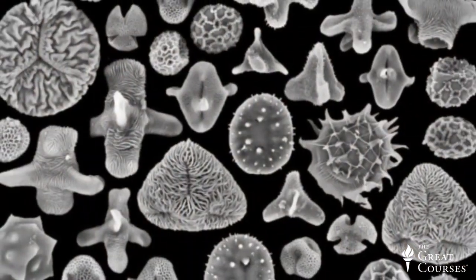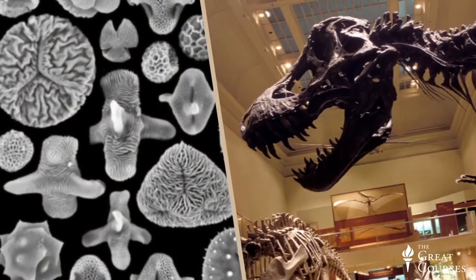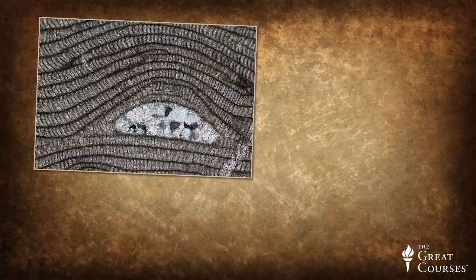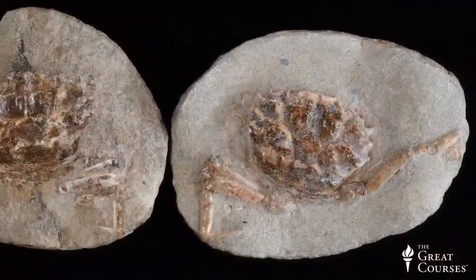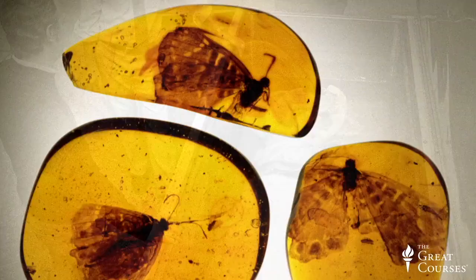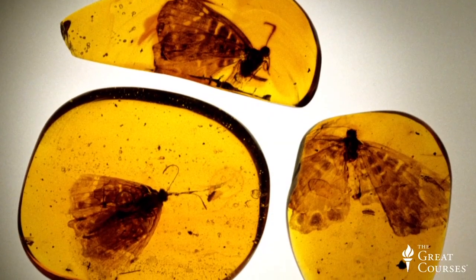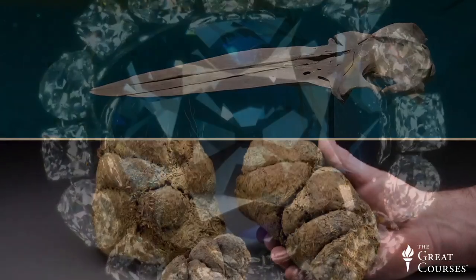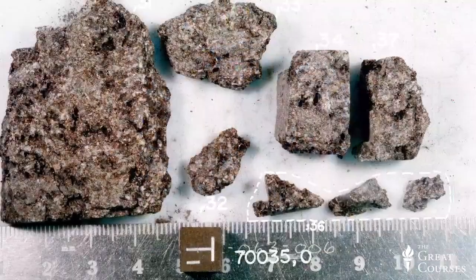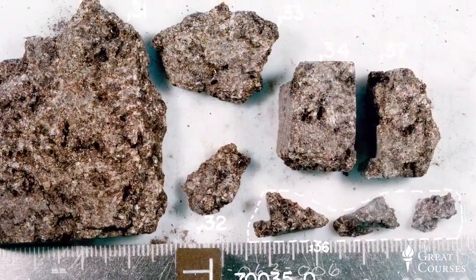The National Museum of Natural History currently holds over 126 million items, and counting. Samples ranging from fossilised pollen to bones of Tyrannosaurus rex, samples of algae or slabs of a giant sequoia tree, tiny crustaceans to giant squids, insects trapped in amber, and samples of DNA, the skulls of whales and the dung of ground sloths, the Hope Diamond, and rocks from the moon. What a wonderful palace of treasures this is.